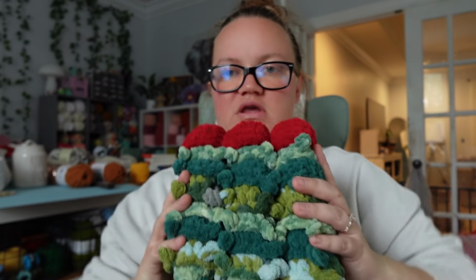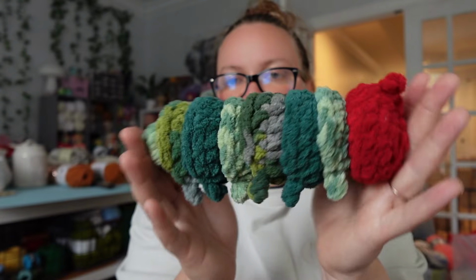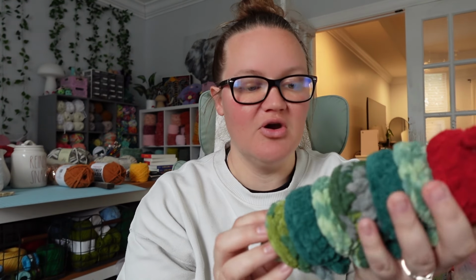So I finished all 5 of the Caterpillar Book Buddies. I still need to put their little eyes on, but they are put together and they are finished. I decided to go with mixed colors this time, just to switch it up. I had some little remnants of some of these as well, so this was a really great way to stash bust some yarn.